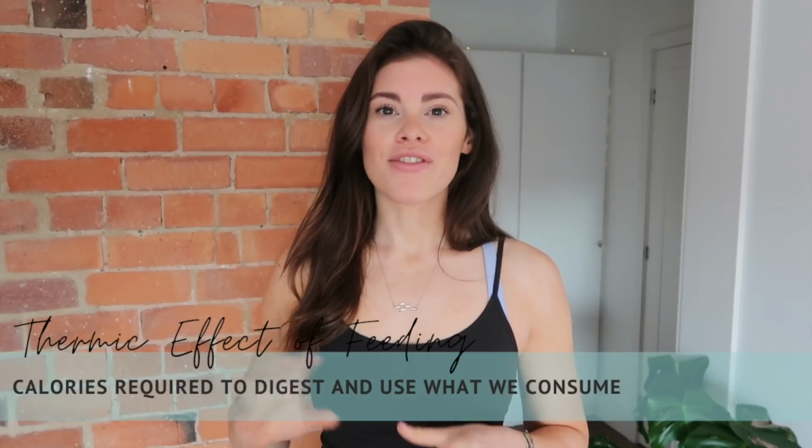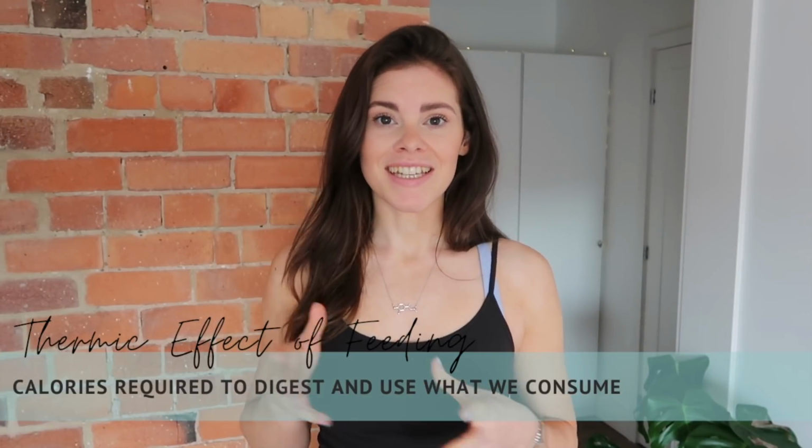Okay, so second we have the thermic effect of feeding, or TEF. And this is basically how many calories our body burns to digest our food, to use it, to break it down, and do everything it needs to do with it throughout the body. Again, it's not that easy to manipulate this number. There are certain things that you can do, such as increasing your protein intake, but I don't want you to get too hung up on that right now.